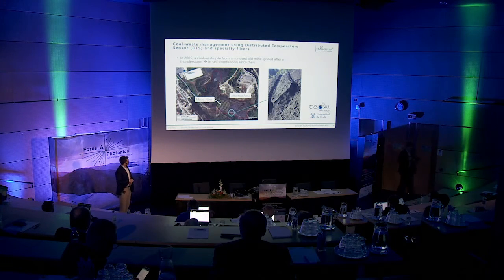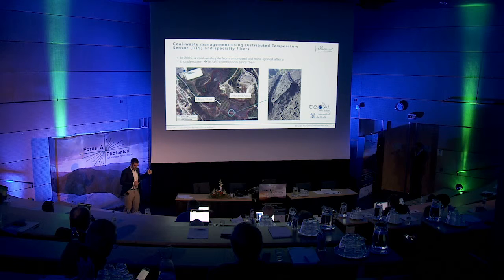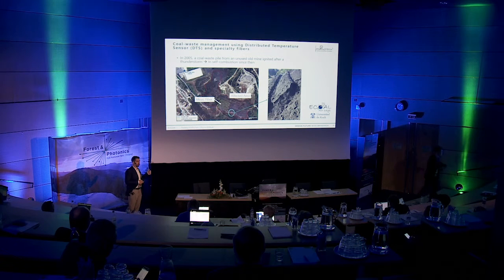So just to show you another example of what we can do with fiber. As I said, this is only several examples. There's tons of different ones. So what you can see in here is the use of optical fiber sensors, distributed temperature optical fiber sensor, for measuring a coal waste pile.